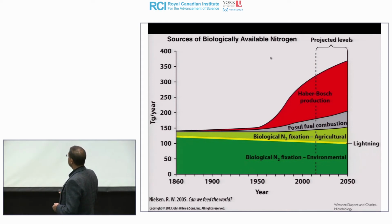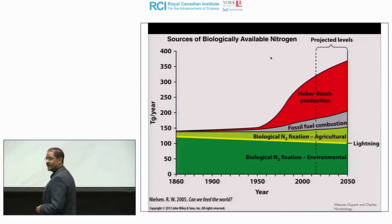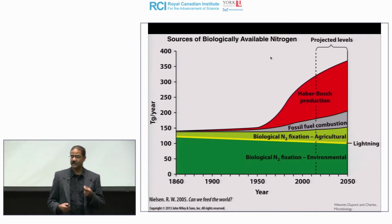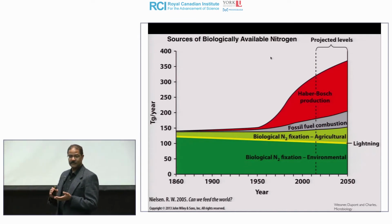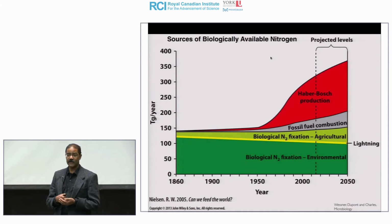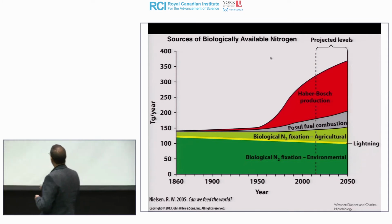Over 100 years ago, there was the Haber-Bosch process, which basically takes hydrogen from methane, from natural gas, and under high pressure and temperature produces, from the N2 gas, ammonia. Okay? And that's where most of our fertilizer comes from. So it's a high energy process, requires a lot of natural gas. But look what happens to the amount of nitrogen that's present in our environment.